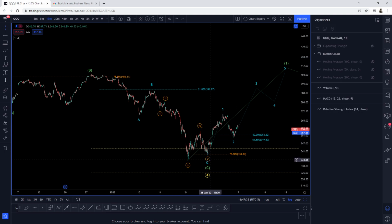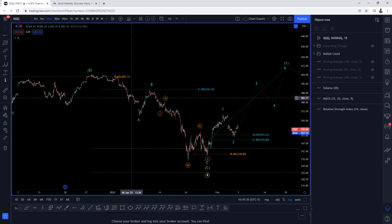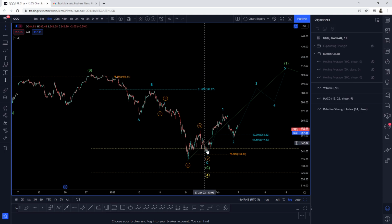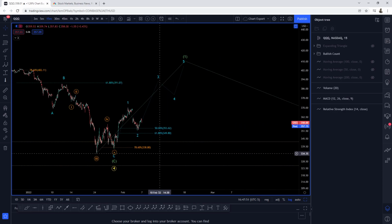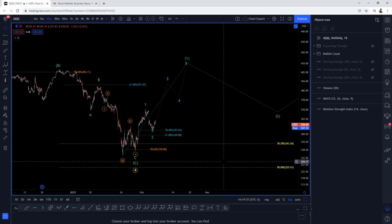But I'm now considering that perhaps this, which is valid, was a truncated fifth. So the way we're looking at this, guys, is that out of the B wave, we made our first A, B, 1, 2, 3, our fourth, and then truncation in fifth, which is okay. It's not uncommon. So we have our first fourth wave, which came in appropriately between the 38 and the 50, okay?